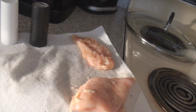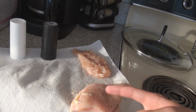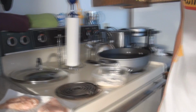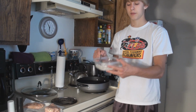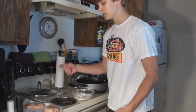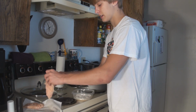What we have here is 2 chicken breasts. I already peppered and salted them. You want to have them thawed out, and then you put salt and pepper or whatever kind of seasoning you want. Once you have that done, you want to have some flour, and mix a little bit of salt into it and put it into a little pan. You don't want a lot, just a little bit. Then you take your chicken breasts that you already salted and peppered.